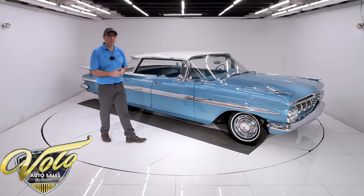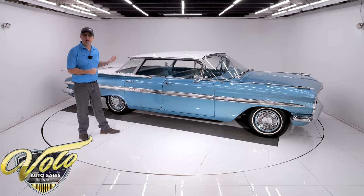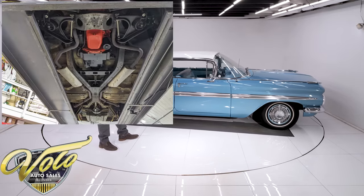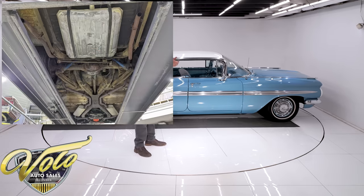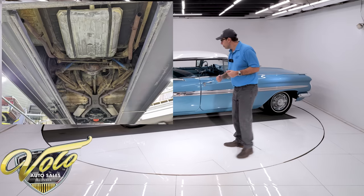And no, I did not plan wearing this shirt today to match this car. But underneath, very original. The floors have never even been spray painted on. It's the original undercoat. I didn't see any signs of rotten metal or patches. It's all rock solid, good clean floors under there.